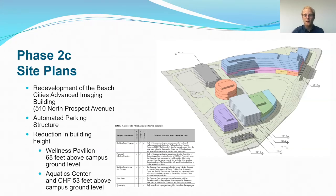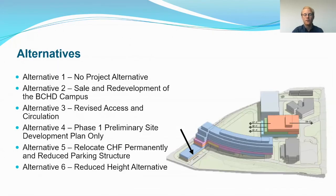Each of the 3 example site plan scenarios are described in detail in the draft environmental impact report, and trade-offs associated with the example site plan scenario are considered as well. The board of directors will further consider these trade-offs during consideration of the proposed project. The draft environmental impact report also considers a number of alternatives aimed at reducing environmental impacts associated with the Beach Cities Health District Healthy Living Campus Master Plan.